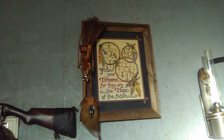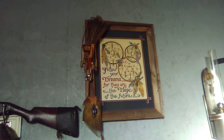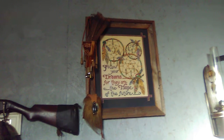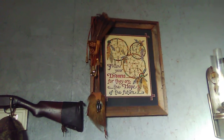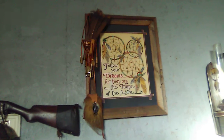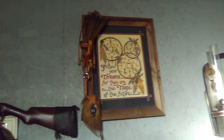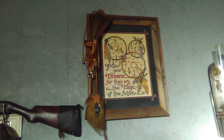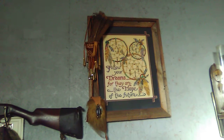Well, this morning on starting this video, I wanted to show you this picture up here. And it says, follow your dreams. They are the hope of the future. And it's needlepoint. My sister did it, and she gave it to me for a Christmas present one year. I don't remember what year it was, but I love it. I've got a couple more pieces that she needle pointed for me, but I've always liked this one.